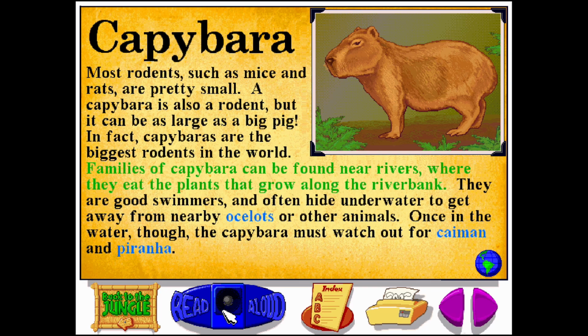Families of capybara can be found near rivers, where they eat the plants that grow along the riverbank. They are good swimmers and often hide underwater to get away from nearby ocelots or other animals. Once in the water, though, the capybara must watch out for caiman and piranha.